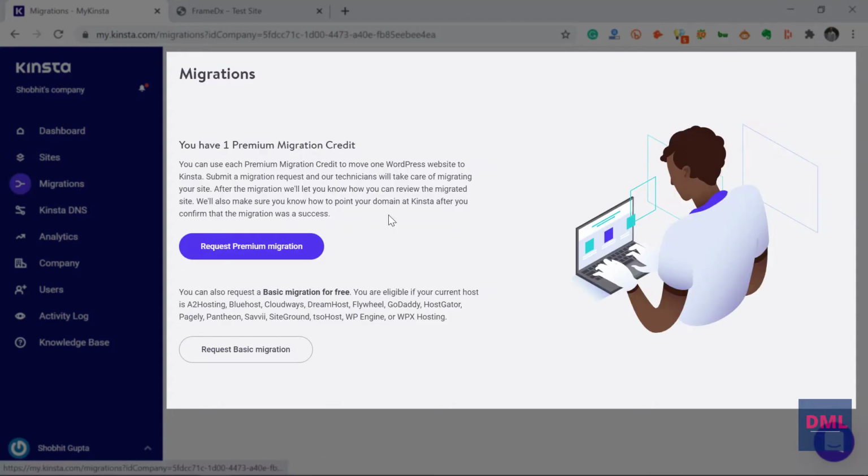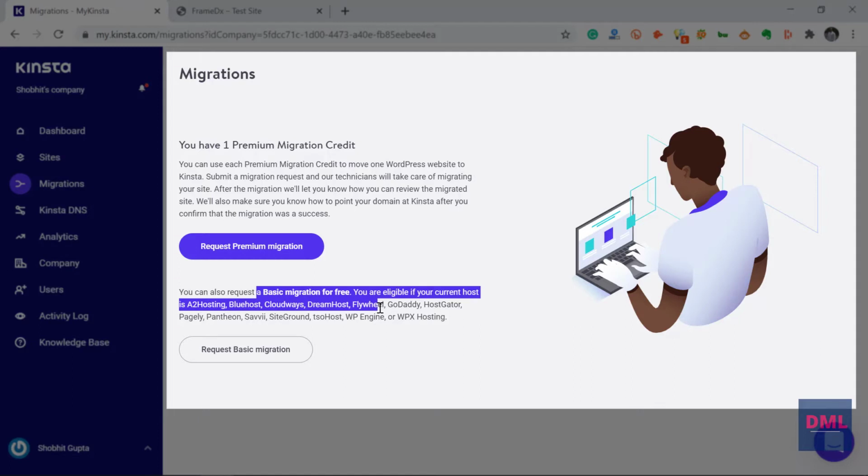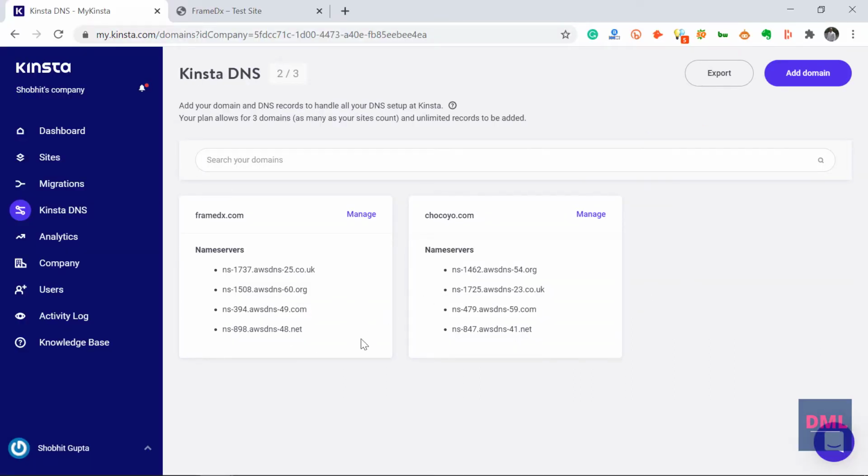Next is the migration section. In my plan, Kinsta is giving me 1 premium migration credit. So if I want to request a migration credit from the WordPress experts of Kinsta, I can easily do that, and they'll do it for free. Otherwise, there are some basic migrations which are always available for free. Then there's a Kinsta DNS section that gives you all the name server details.